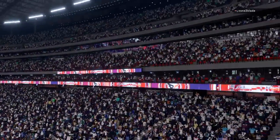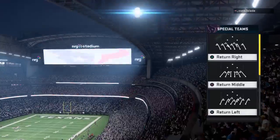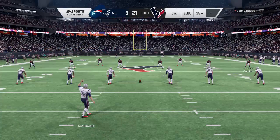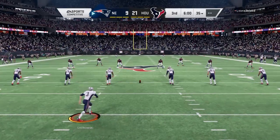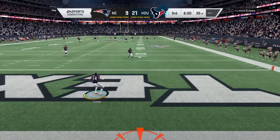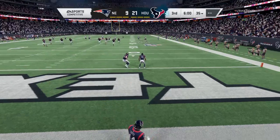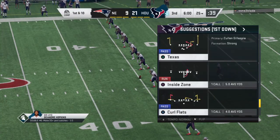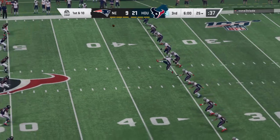And we welcome you back live now inside the booth alongside Charles Davis. I'm Brandon Gordon, set and ready to rock for the third quarter. It's the Texans in front, and they're going to get the football first as we are back underway in the third quarter. Touchback as that sails over the end line. Second and 15.